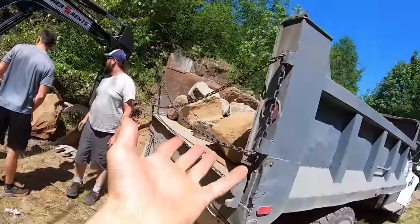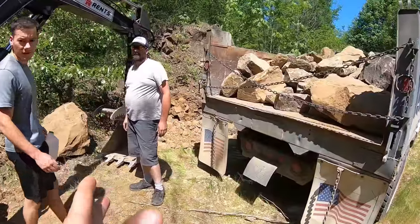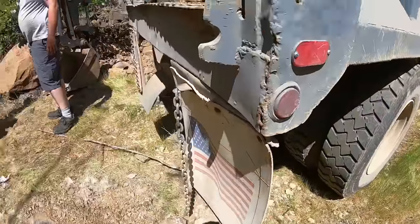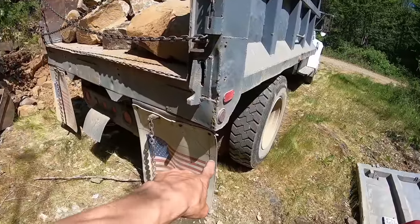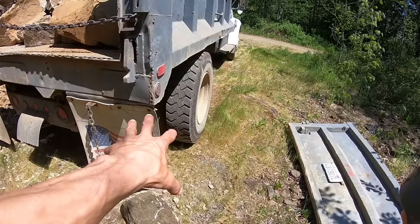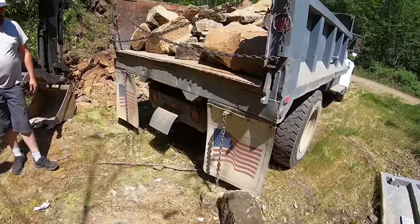Okay, so the dump truck is fully loaded up, and Axel just had a question. Why don't we ask the dump truck driver? He's asking, why do they have these flaps back here behind the tires? Mud flaps. Okay, so it's required by law that those mud flaps are there because these tires have a lot of tread and they'll spew up mud back behind it, and hit people in their windshield. And yeah, we don't want that.